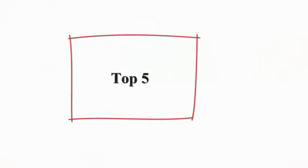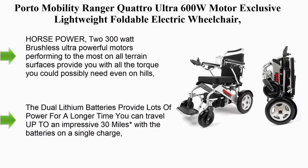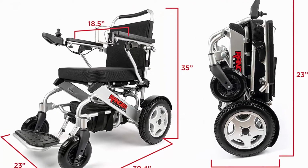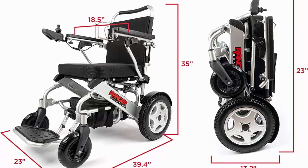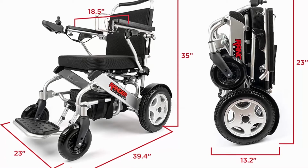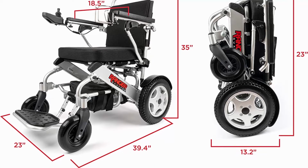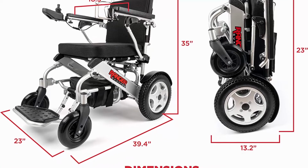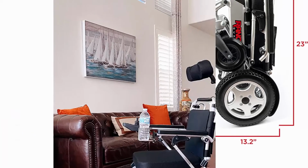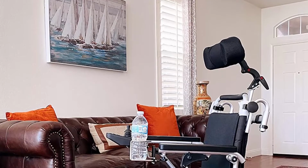Top 5. Porto Mobility Ranger Quattro Ultra 600W Motor Exclusive Lightweight Foldable Electric Wheelchair, Weatherproof, Stronger, Longer Range, Super Horsepower, Dual Motor, All Terrain. Horsepower: 2 300-watt brushless ultra-powerful motors performing to the most on all-terrain surfaces provide you with all the torque you could possibly need even on hills and inclines.